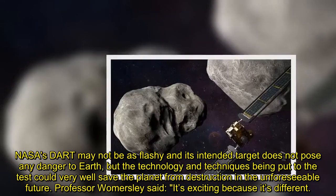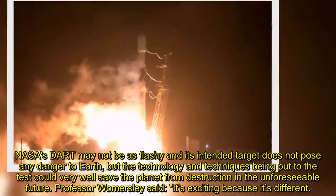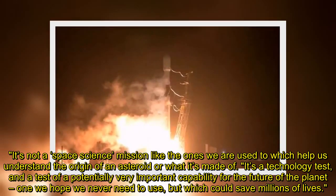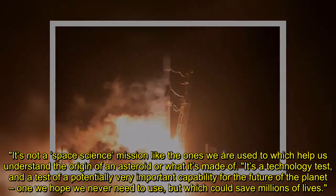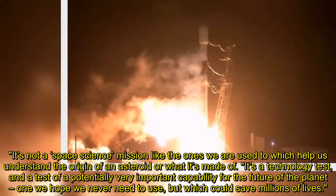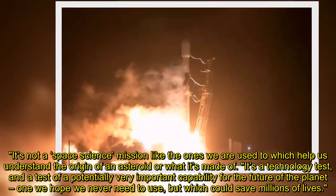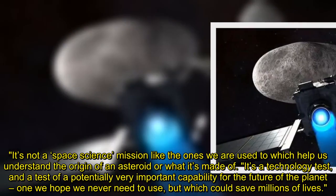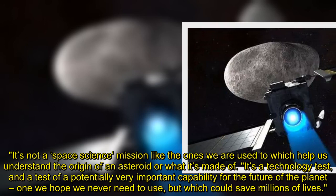Professor Wormersley said, "It's exciting because it's different. It's not a space science mission like the ones we are used to which help us understand the origin of an asteroid or what it's made of. It's a technology test, and a test of a potentially very important capability for the future of the planet, one we hope we never need to use, but which could save millions of lives."